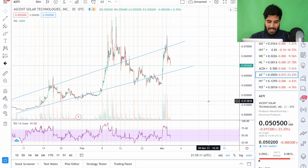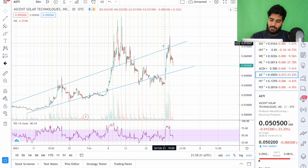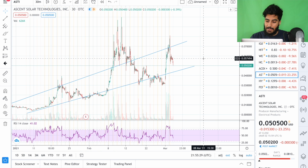And so now that we have a pattern in place here for ASTI, anytime you can get this stock near support, that is a very good buying opportunity. Anytime it gets near resistance, you can sell, take some profits off the table, and treat it as a quick swing play. And so right now we are using this pattern as an indication for ASTI moving forward.